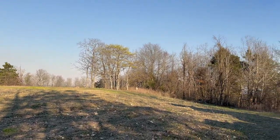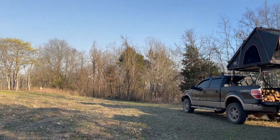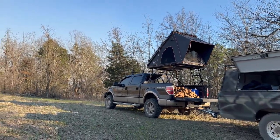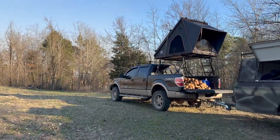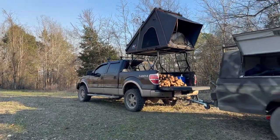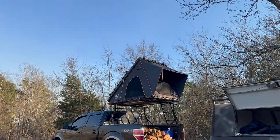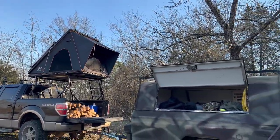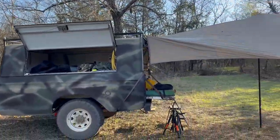I was actually on the phone with one of my brothers and got to piddling doing stuff and forgot, hey, I need to be taking some video here. But anyway, I got the truck here, got a little bit of wood in the back, got the rooftop tent set up. Got a little bit of this set up.